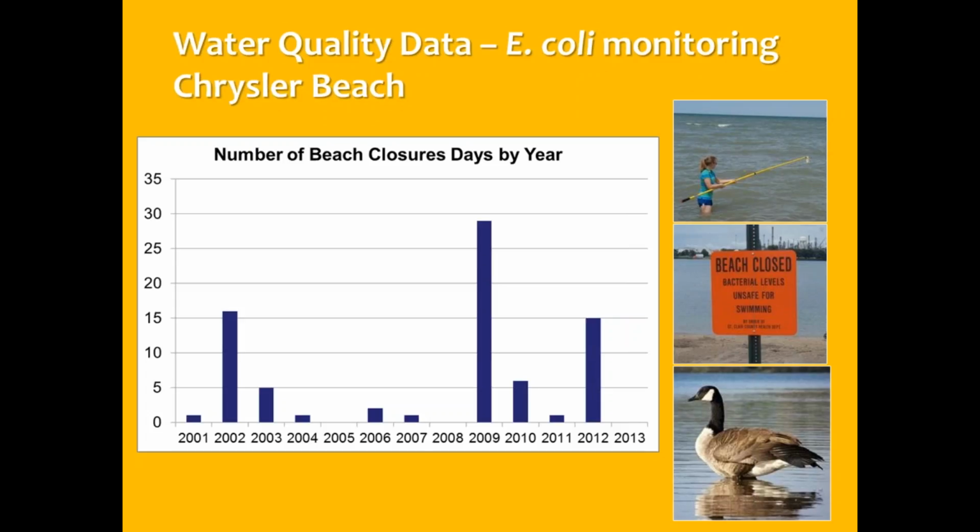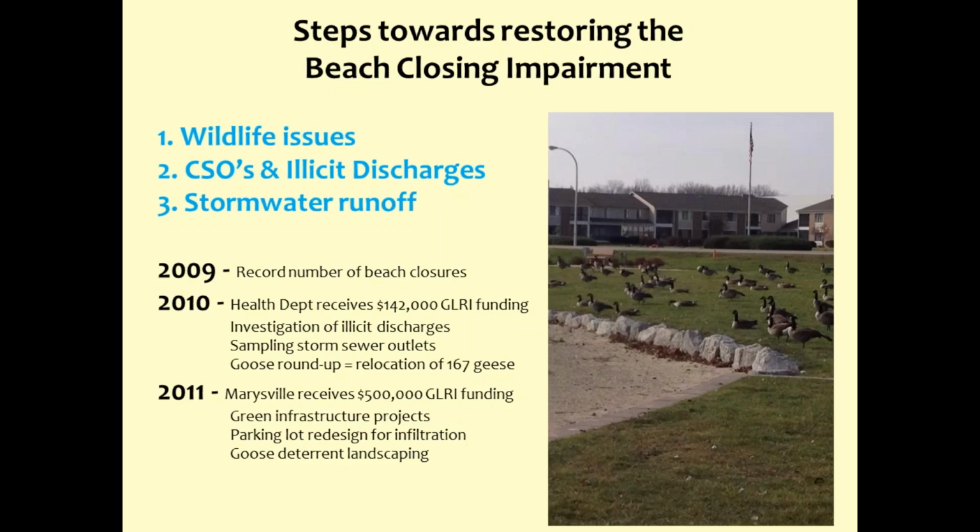We contacted the state for help because we just were not sure what to do. This is one of the reasons why we have a beach closing impairment in our area of concern, and this was holding up progress. So we had to dig our heels in and figure out what was going on. We had some point source problems, we had some non-point source problems, but our three top challenges were wildlife issues, combined sewer overflows and illicit discharges, and stormwater runoff.